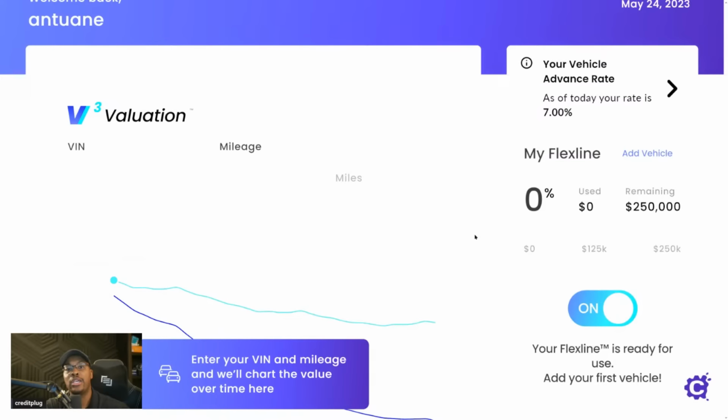Let's say you buy a vehicle this year and then maybe 2 years down the road, you want to buy another one. Traditionally, you would have to do another credit application. Maybe your credit has changed since then. There are a lot of different factors when you're applying for auto loans, based on your data points and your financial position.